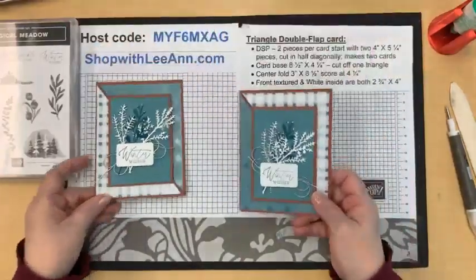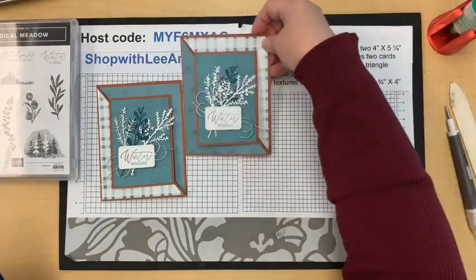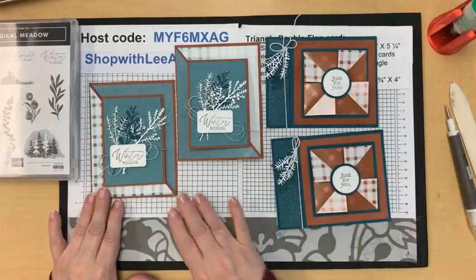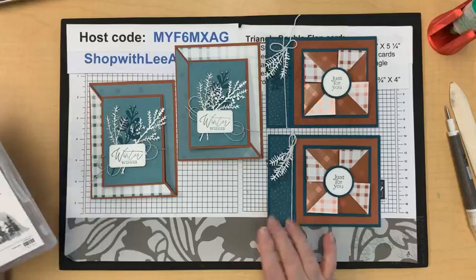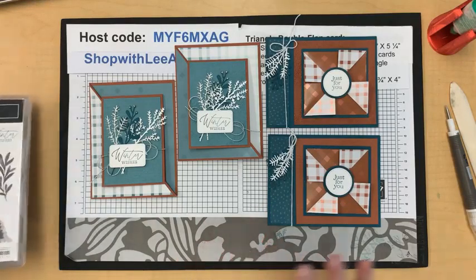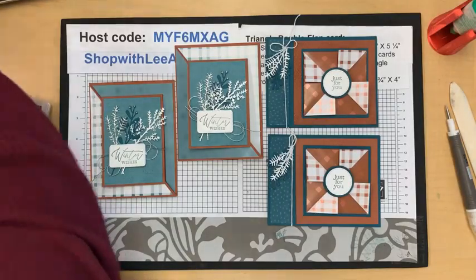What do you think? So the 2 cards we did today are that one. I have to be really conscious that that is wet because I've done this before. So here we go, using the Magical Meadow Suite and the new Tartan Foil designer paper that is in the online exclusive. If you just joined me, let me show you that paper again.